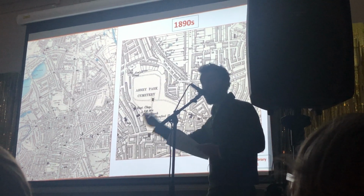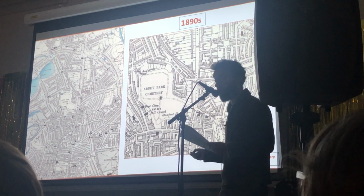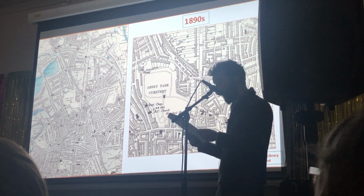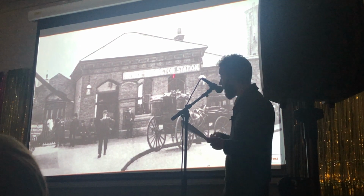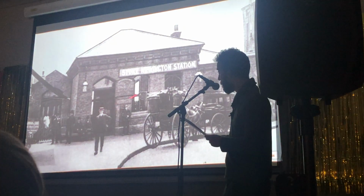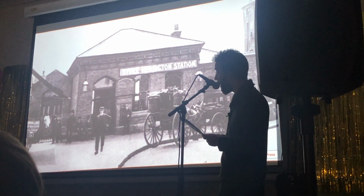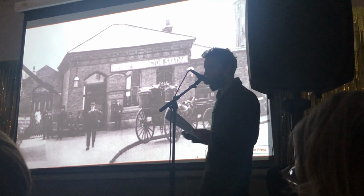Dropping the trucks off and then running away and collecting those later. And that was one of the bedrocks of the early railways, which lasted into the 1960s. Now, as the station opened in 1872, this is what the station looked like, with this very smart-looking gentleman over here. So we've got a very nice-looking but very plain type of building.